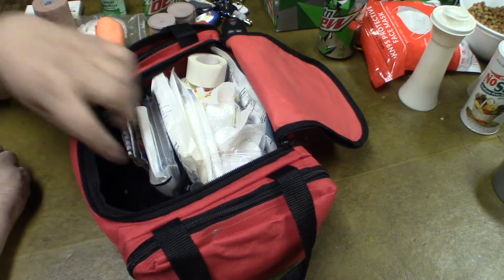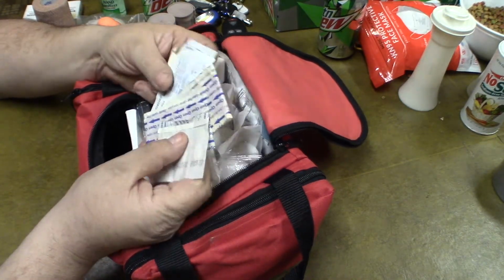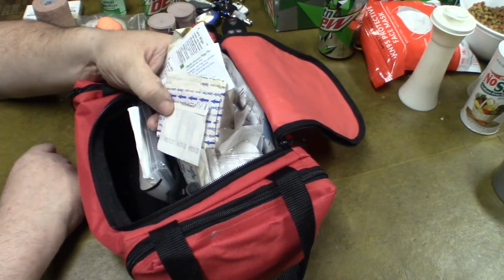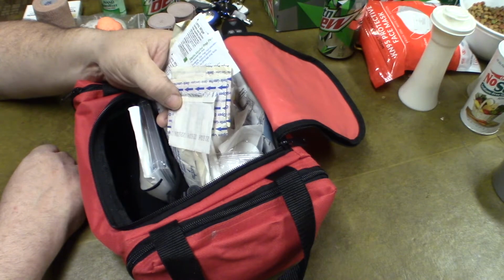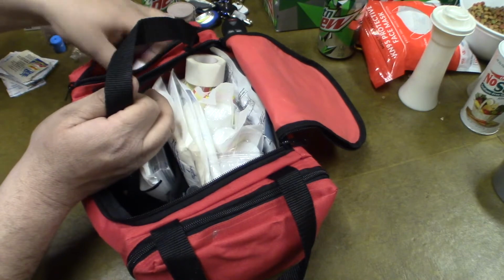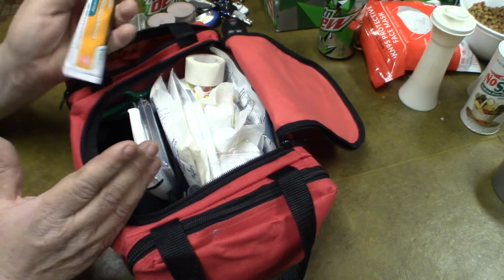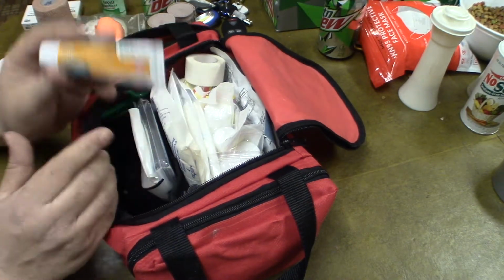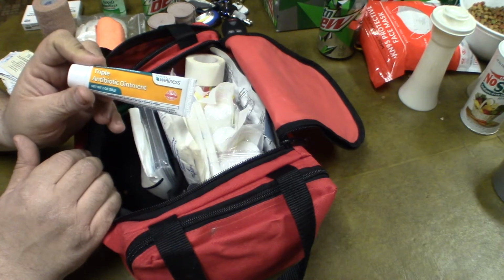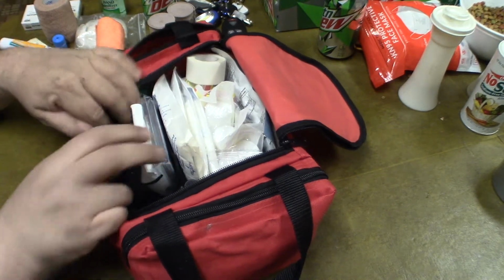Then I just have some bandages and some alcohol wipes and some Wet Ones wipes. And this is just kind of like, oh, I cut my finger, I need to clean it off with an alcohol wipe and put a bandage on it. Just to have a few of those types of things. And I also, over here, have some triple antibiotic ointment. Because if I get a cut, I almost always put some triple antibiotic ointment on it and clean it with some alcohol, just in case it's like a flesh-eating bacteria or something like that. You want to get it cleaned and treated as soon as possible.